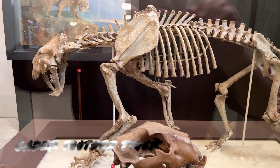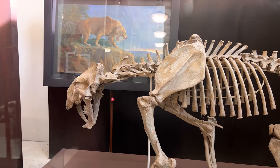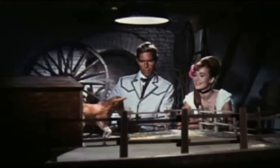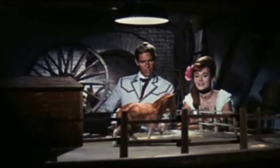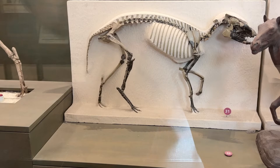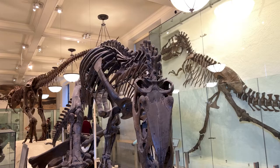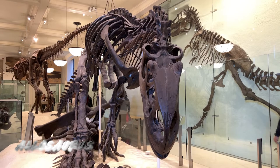The saber-toothed tiger. The dawn horse. The Eohippus, the three-toed miniature horse. The mighty Allosaurus, feasting on another dinosaur.